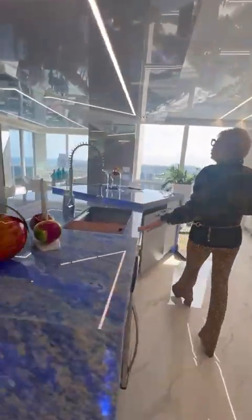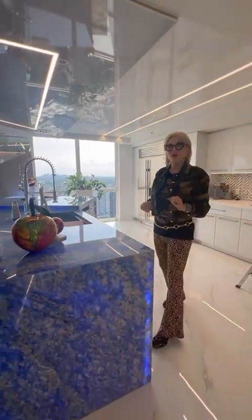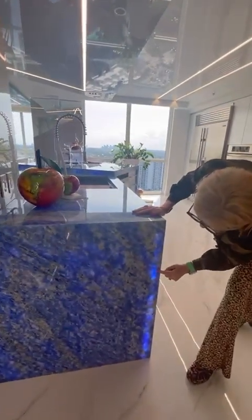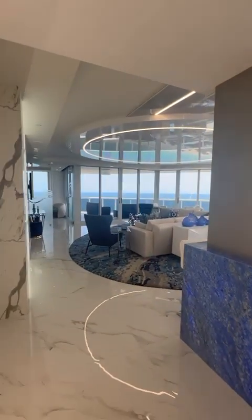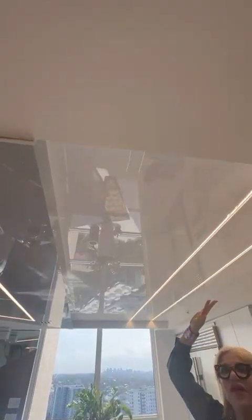Now, the island lights up at night, giving it a totally different look. The color changes into midnight blue, which will be, again, repeated on the colors you see on the carpet. You can see a little bit here. That's what it's gonna look like at night when there's no light coming through. You can get a close-up of that, okay? So this island is the heart of the home. The ceiling continues with its reflection, leading you into the different views.